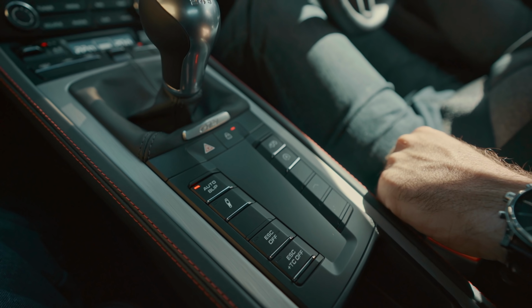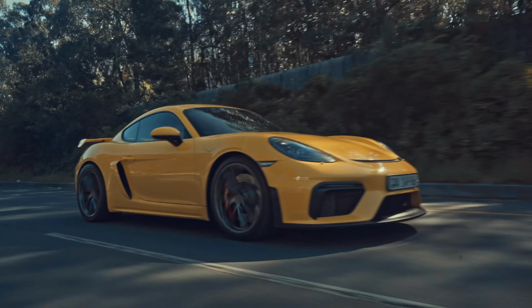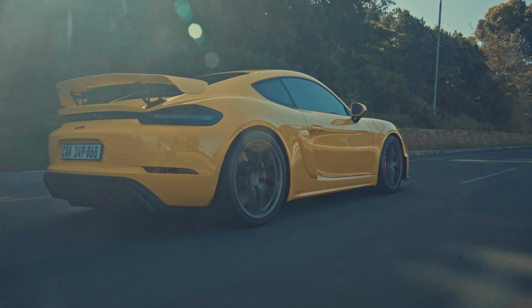Peak torque 420 newton meters, and that peak power figure comes in at 8,000 RPM, which means that below 5,000 RPM, if you get on the throttle and your speed is a bit low, you'd almost be forgiven for thinking this car is a little bit underpowered. From about 5,000 RPM onwards, that's where the party is. That's where all the good stuff is. That's where all those horses are hiding. Sorry, kilowatts. Let me stick to my guns here.